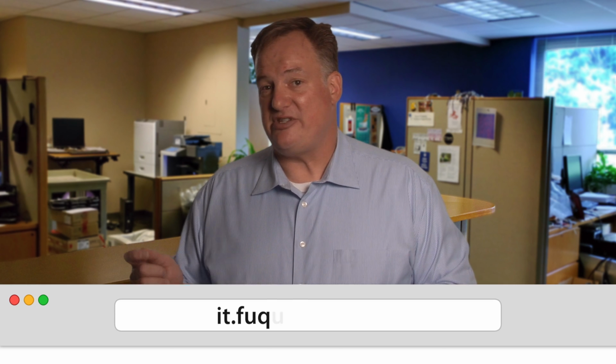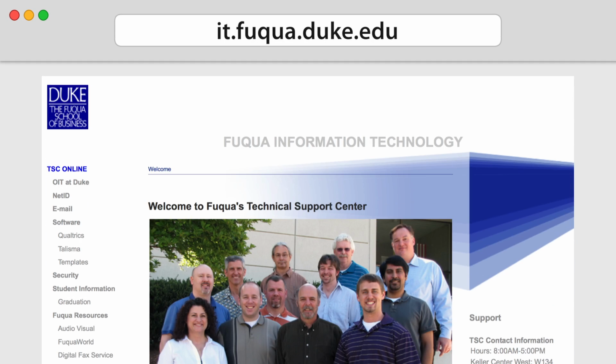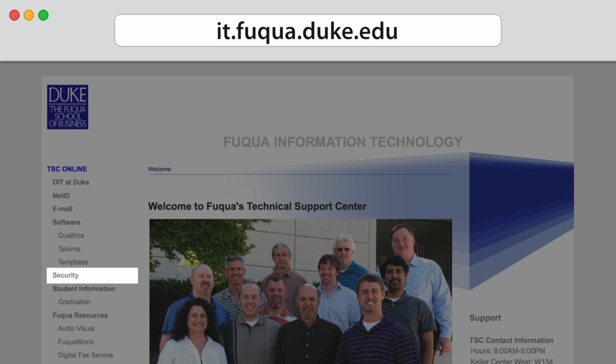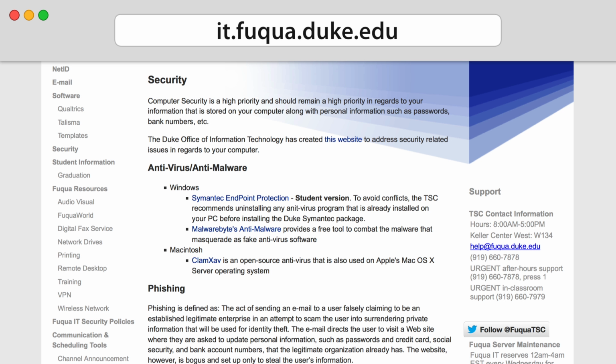Mac, make sure you're protected as well. Symantec does offer a Mac version, but our preference is something called ClamXAV, and you'll find information on that on our it.fuqua.duke website. And we recommend that as a better solution than the Symantec, but please make sure you're protected with virus protection. But don't run two on your system because you won't be very happy with me if you are.